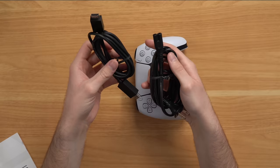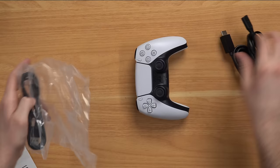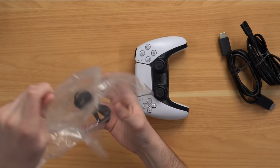Looking at them, I don't think that's the original wrapping. I think it would look better if it came from the factory that way. And I'm not sure that these are the same zip ties that PlayStation uses. Not that it really matters. I'm just kind of curious if this is all brand new stuff or if it's actually been used.